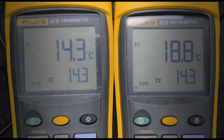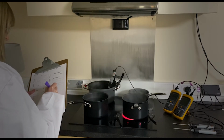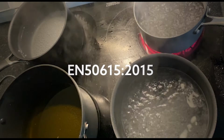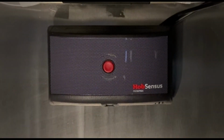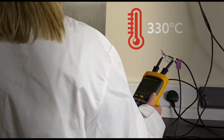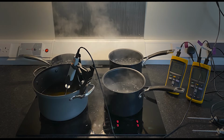Devices used to detect, prevent, and suppress hob fires must adhere to stringent safety standards. HobSensus has undergone a rigorous testing program that exceeds the criteria for the relevant European standard. EN 50615/2015 requires a number of tests to be carried out, including checking that the alarm trips and power to the hob is cut while heating a pan of oil to 330 degrees Celsius with the other rings off. This ensures the hob is switched off before the flash point of cooking oil is reached, thus avoiding a fire.